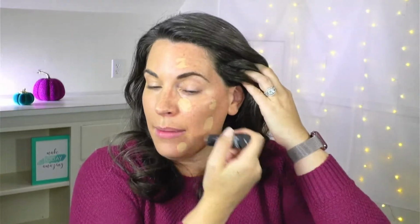So on this side, I'm going to show more of a fuller coverage. So I'm really just going to draw a little bit more. I'm going to go to town and make sure that I deposit enough product there.